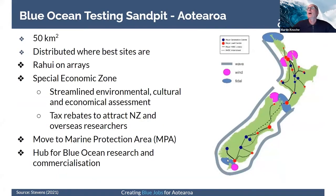Here we go. Okay, so what we're currently looking at is I'm currently the co-chair of the New Zealand Marine Energy Association called Aotearoa. And we're trying to establish with government about 50 square kilometers of, we call it, sandpit or test area, where we can test blue ocean innovation. So that's around energy from the ocean, marine permaculture, producing potable water from the ocean, and carbon sequestration.